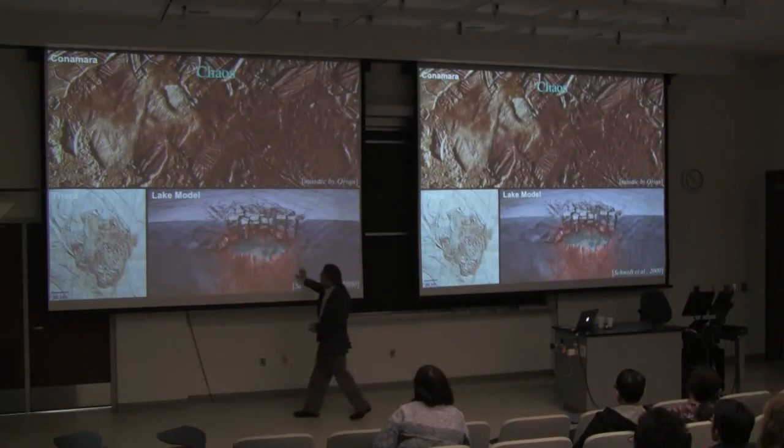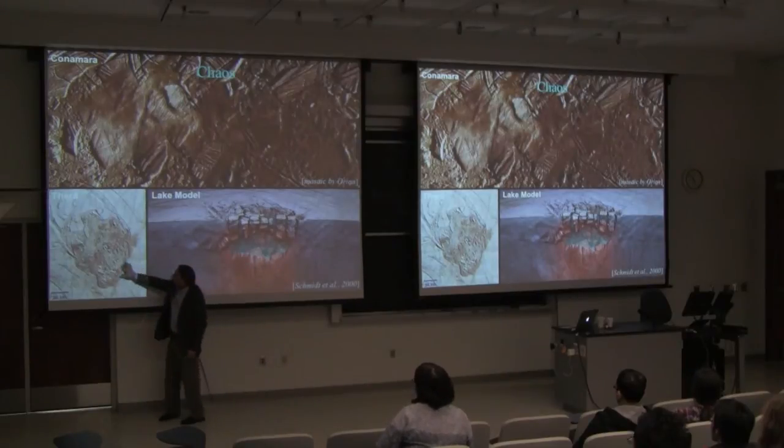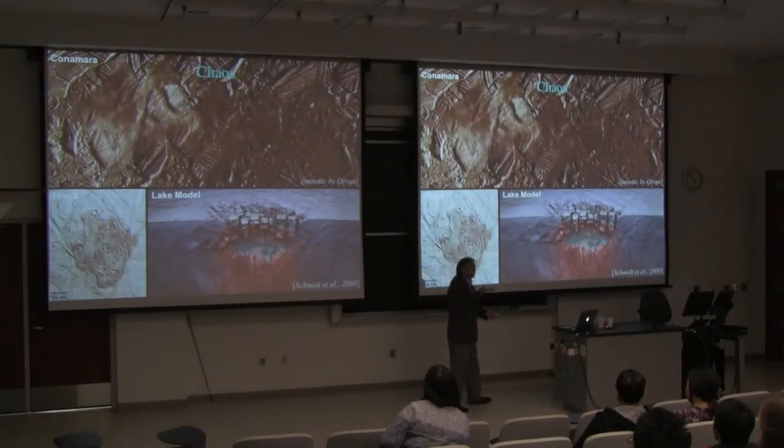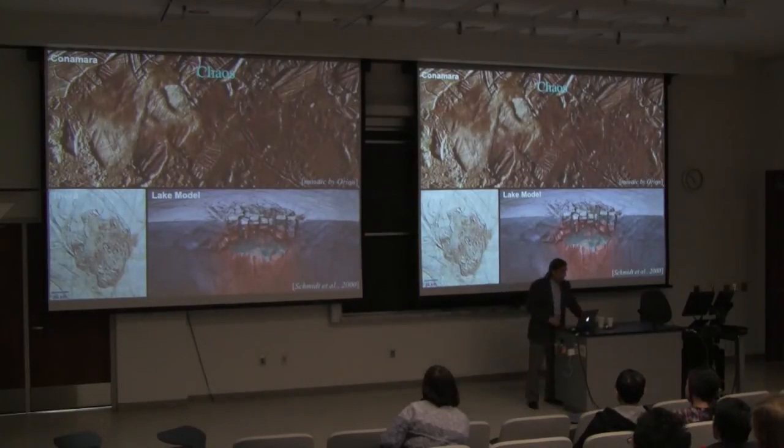And Schmidt et al. who proposed this model suggests that based on the topography, this guy's low-lying, there may be a lake under there today, whereas if the lake freezes up, it should push the surface upward, and you wouldn't see negative topography.